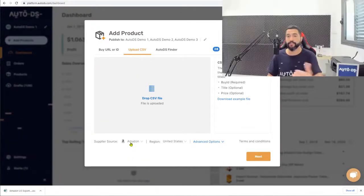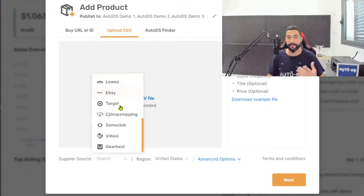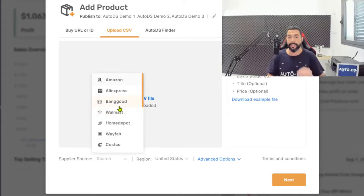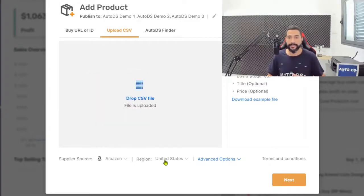So first thing, choose which supplier all of those products are coming from. If you click on that, you'll see all of our supported suppliers, and we're always working on adding more. So stay tuned for more suppliers, but there is already more than enough for you guys to work with, as you can see here. So in this case, we're on Amazon. The region is the United States. You have your advanced options.